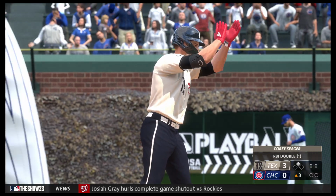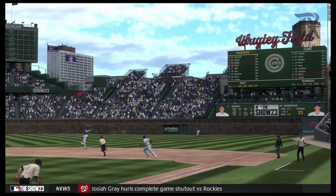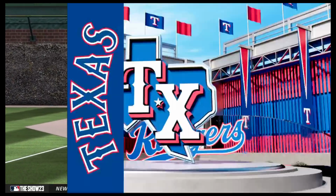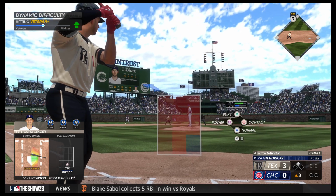Well, he's really slowed the game down, and it's like he's moving in full speed, and everybody is a step or 2 behind. The way that he squared up that baseball tells me that he is seeing it like a beach ball. Mitch Garver up to hit here. 0 for 1 so far.